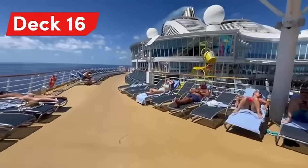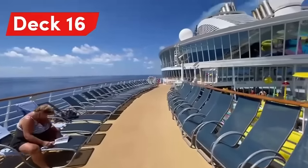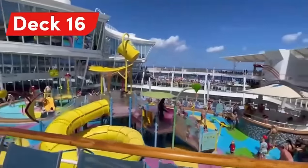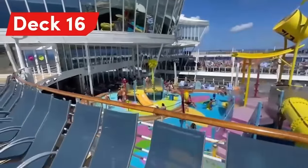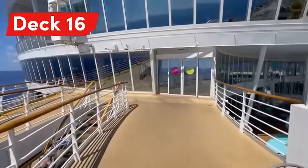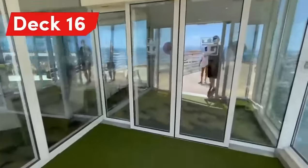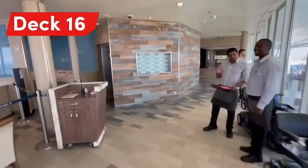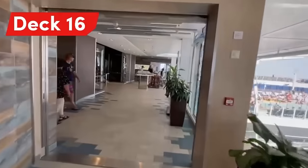You haven't even seen my favorite place yet. I do like to get away from the crowds a lot of times. Again, we're on the ship all of the time. I can't have constant crowds. So I do like to get away to places like Dazzles and Vintages.